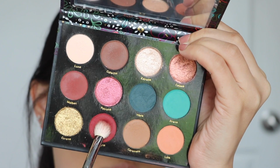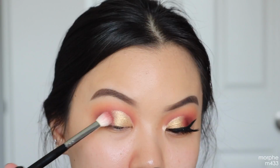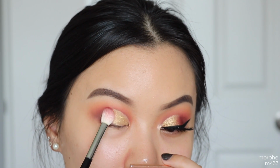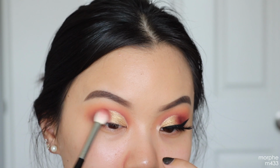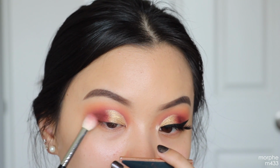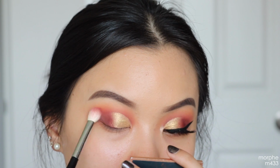Just going back in with the shade Sangria on my Morphe M433 brush, I'm gonna use the shadow just to blend the metallic and the mattes together kind of where they meet so that there is no harsh line. And I'm just patting over that region just to give that perfect blend.